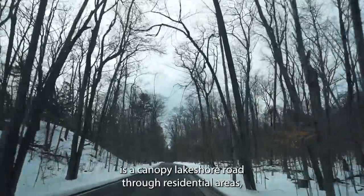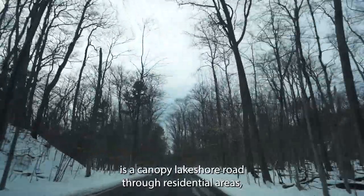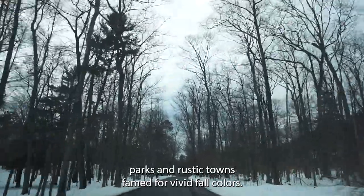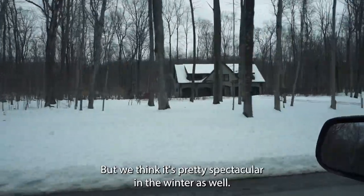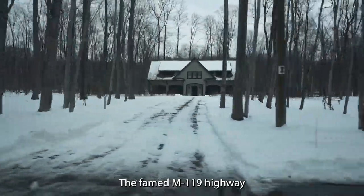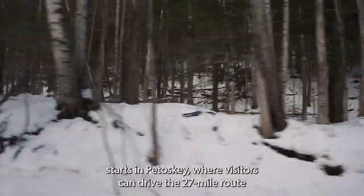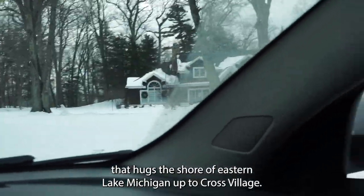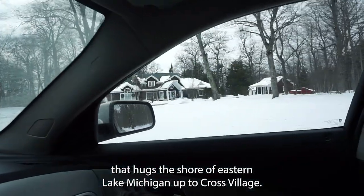The Tunnel of Trees is a canopied lakeshore road through residential areas, parks, and rustic towns, famed for vivid fall colors, but we think it's pretty spectacular in the winter as well. The famed M119 highway starts in Petoskey, where visitors can drive the 27-mile route that hugs the shore of eastern Lake Michigan up to Cross Village.